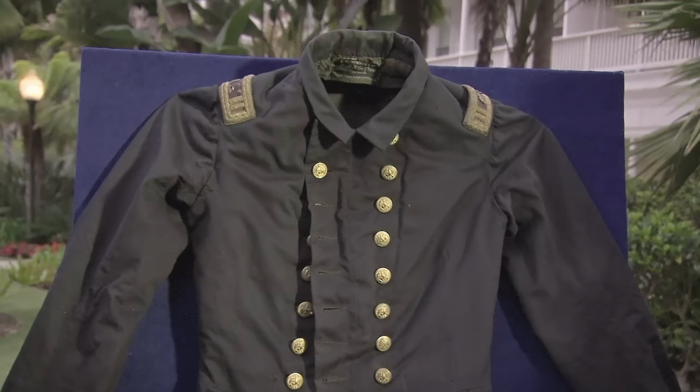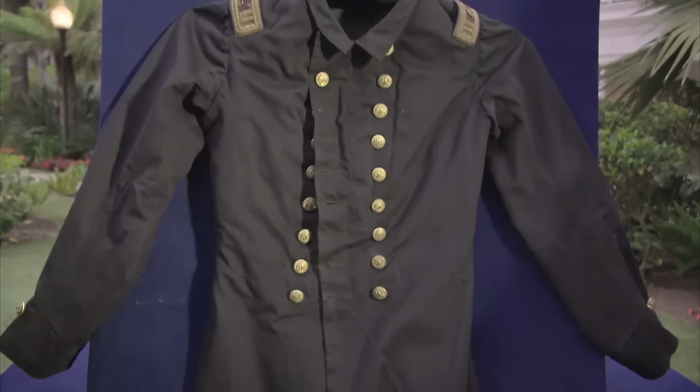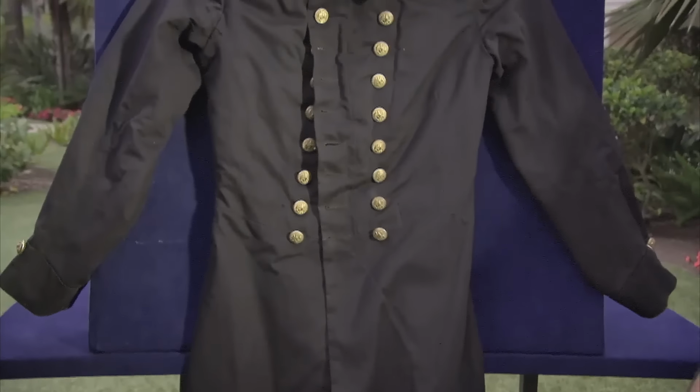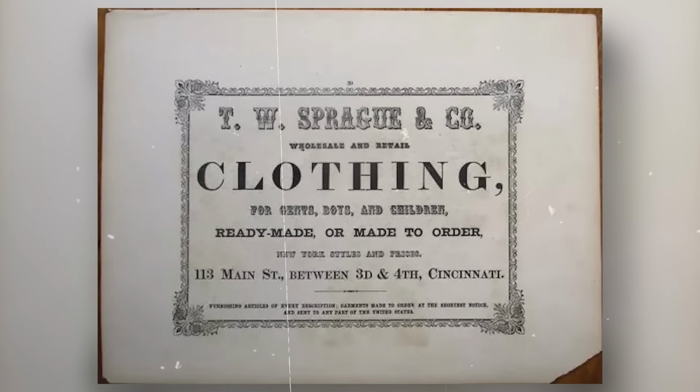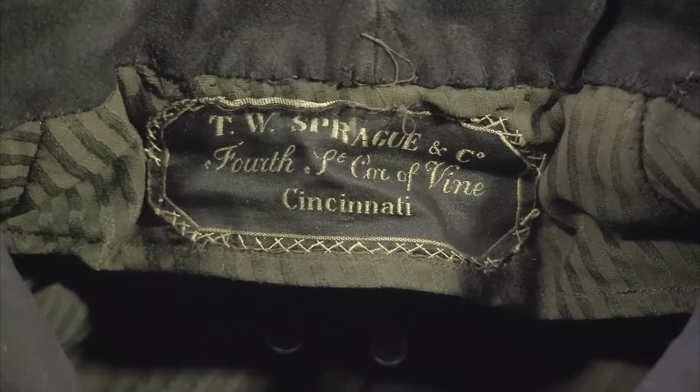This Civil War Union Naval Surgeon's uniform is a cherished family heirloom belonging to the owner's great-great-grandfather. As a surgeon's coat from the United States Navy, it stands out for its uniqueness and exceptional preservation. Crafted in Cincinnati, Ohio, by T.W. Sprague, this uniform is made from a fine broadcloth and features a green silk lining.